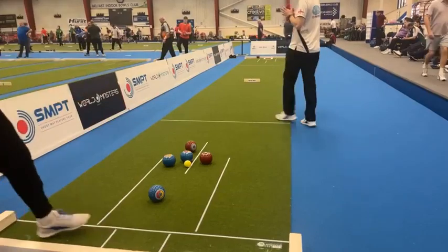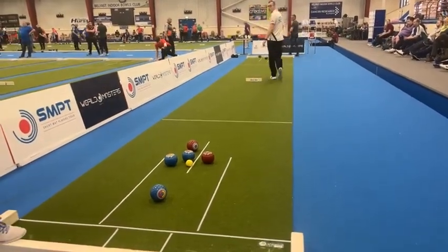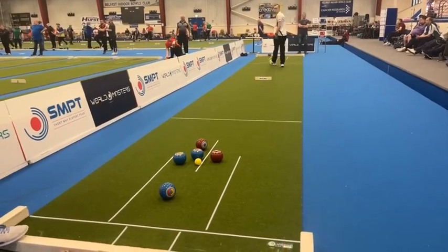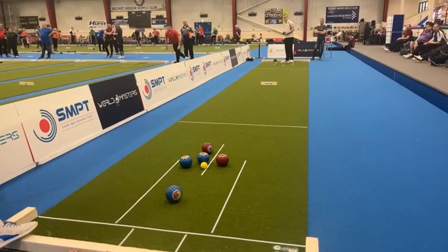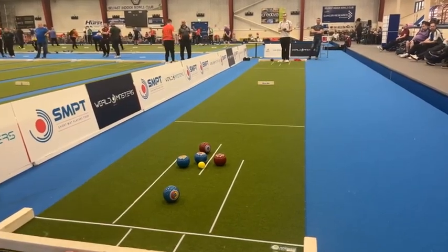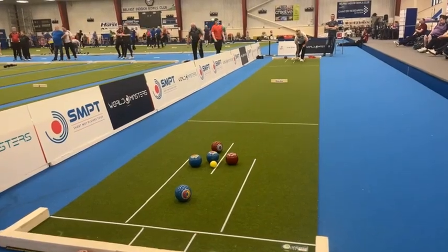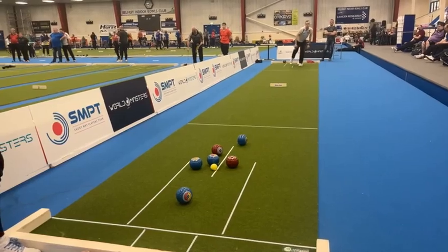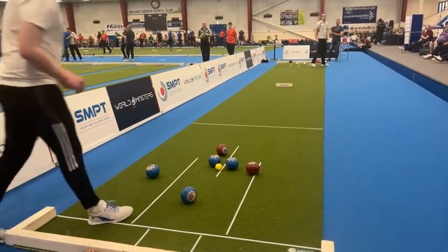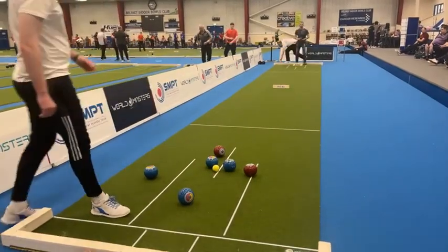So Dean reverting to a little bit of weight there. He needs a few shots here, doesn't he? 4 shots down. We'd like to pick up a 1 or a 2. Pete Roberts with his last bowl of this end. Pete also playing weight. He's looking for Dean's bowl. A decent result. Is he happy with that? Not sure. There is a split available.